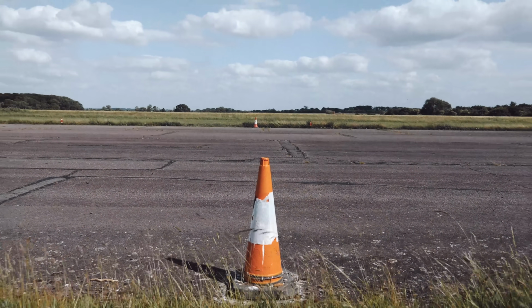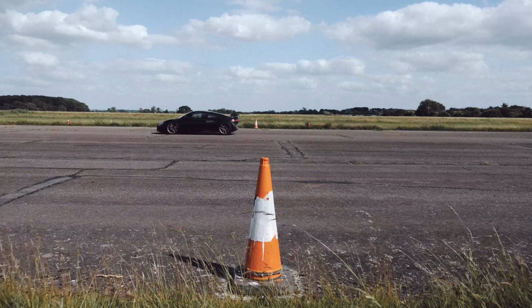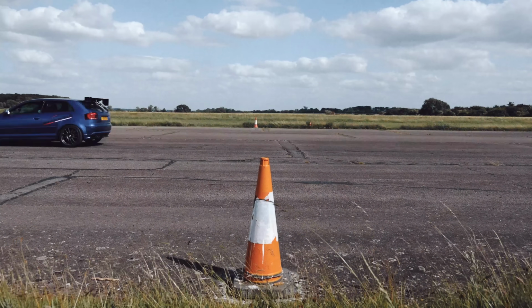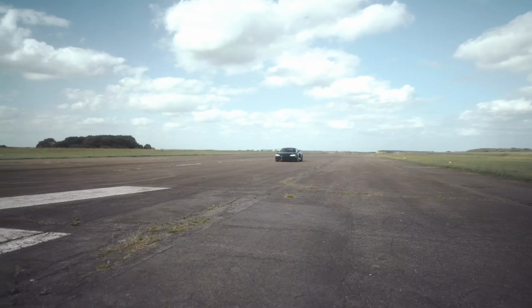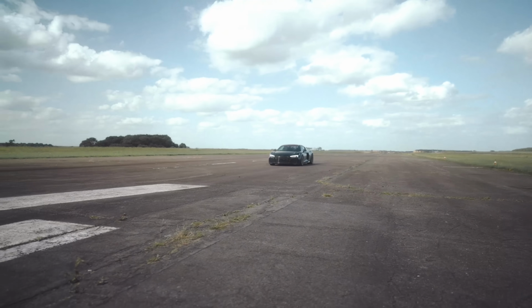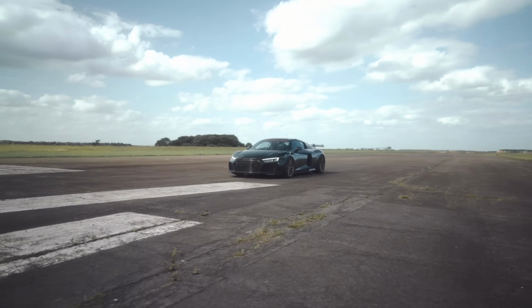And after more issues, they make it to the bottom of the track. However, it's clear the A3 is not happy, and frustratingly, it has to bow out. However, since we can, we thought, why not let the R8 run a solo pass just to see what kind of times it runs.